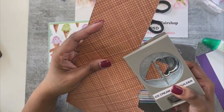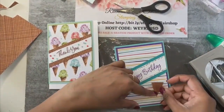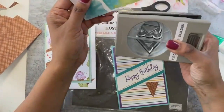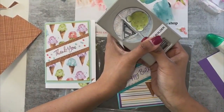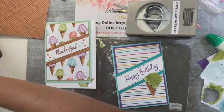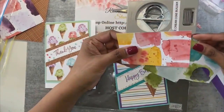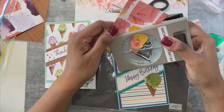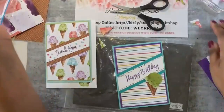Now let's do this. Because this is like a waffle cone, we're just going to punch out. I could have stamped it as well, but I'm being lazy. No, well, I'm just showing you different ways to do this. I'm not being lazy. And we're going to use our ice cream punch. Okay, we're going to get ice cream straight out of that designer series paper. Let's see, what other ice cream can we have? Or do we want a nice yellow ice cream maybe? Just to show you how quick this punch comes together. Like punched images, super duper quick.